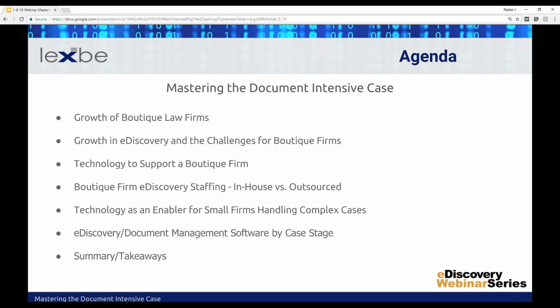In my time as a lawyer and then with Lexby, I've noticed the shift of complex cases into smaller firms, and attorneys doing complex work into smaller firms way more than there used to be years ago. A number of technological and maybe societal issues have led legal services to go that way, and things continue to change. So it is an interesting phenomenon to be part of.